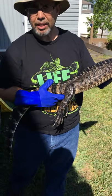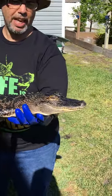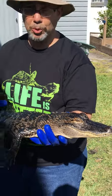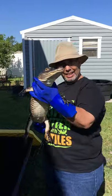They're webbed like a duck, so he can swim. And his eyes are on top of his head, so he can see what's on the water. They're shaped like a cat, so he can see at night. And he's got two gray colors, swamp and sky.